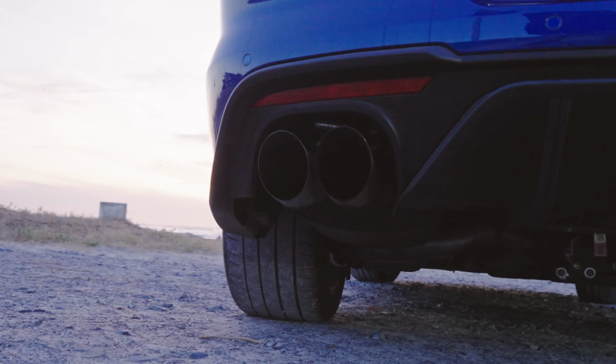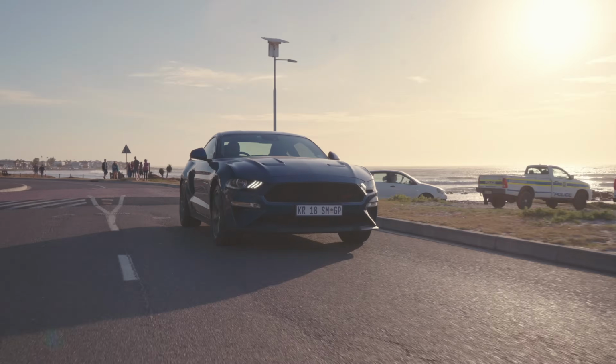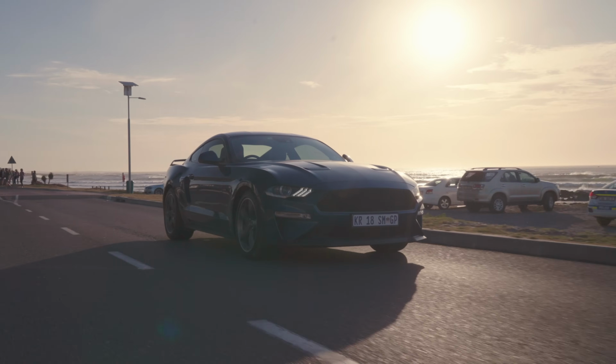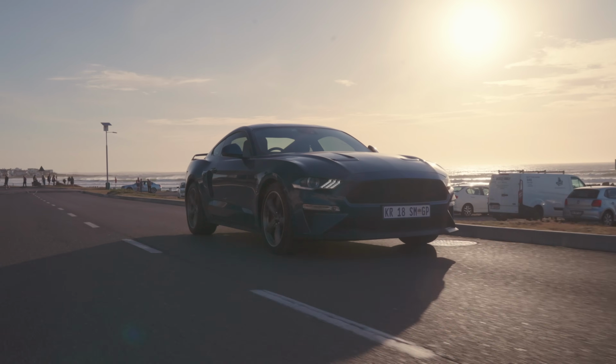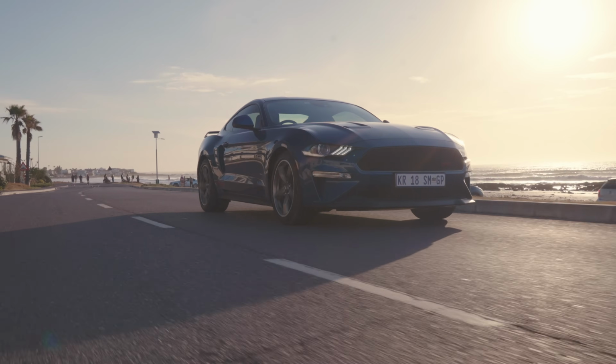I have this motto: save the V8s. And I think when the world has gone electric and everything is a 1-liter turbo, I really do think naturally aspirated V8s are going to be sought after. There's just something so wonderful about driving a naturally aspirated car, and it's becoming a thing of the past. So long live this formula, long live the Mustang, long live the V8.